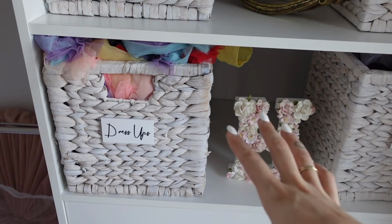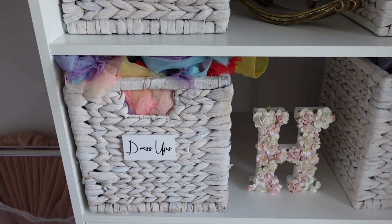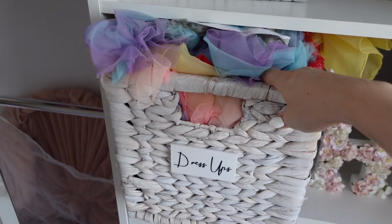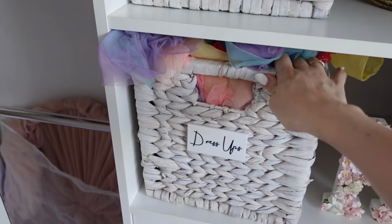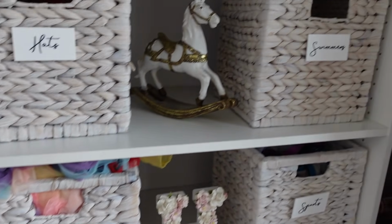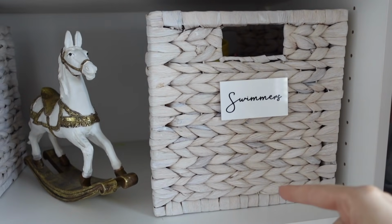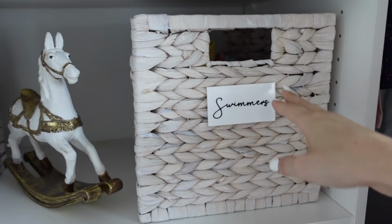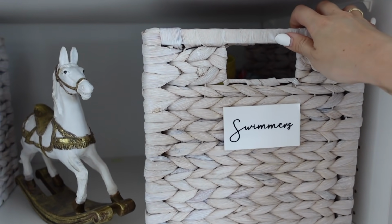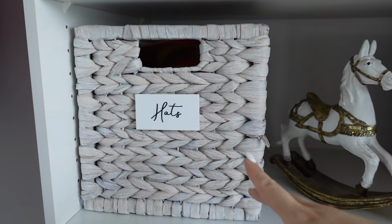Now this overflowing tub is for dress ups. This is just some of their dress ups because they do have the playroom downstairs, but Harper and Willow do like to dress up here still. So I've just grabbed some of their favourite things and shoved it in there. These could definitely go into a bigger tub, but this works fine. And then we've got swimmers. Swimmers you can also obviously put in their undies drawer, but we wanted to put all their swimming hats and board shorts and everything together. And this is just how it worked out the best for us. So that's that one there. And then we obviously have hats, which is self-explanatory.